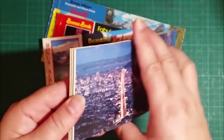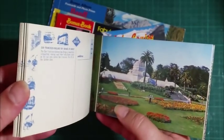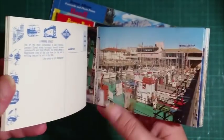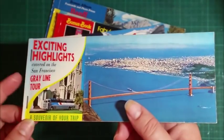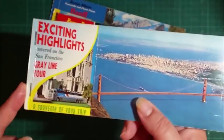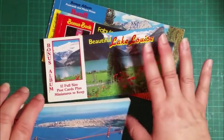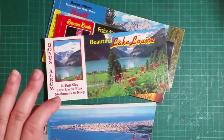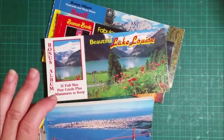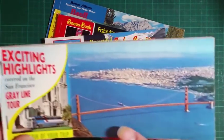I don't know if it's 70s or 80s. It looks like late 70s, early 80s to me, but there's no date in there, so I'm not exactly sure. This one has 16 postcards in it. This whole bundle has a total of 63 postcards, and I'm going to put these and the sewing pattern booklets and everything else in my shop really reasonably priced.